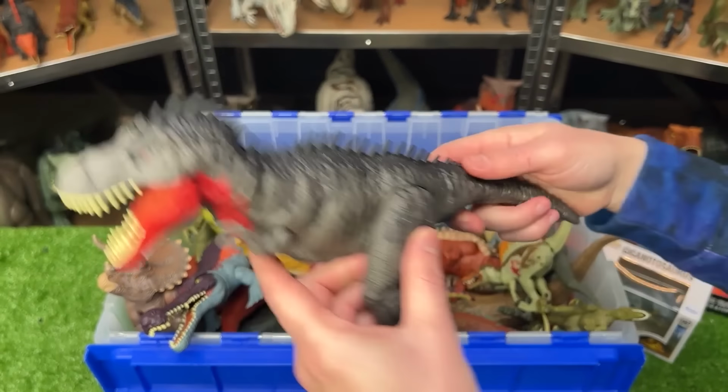Right over here, this, I believe, is a Stygimoloch figure, and it has an action that when you move the tail, it has the headbutting action.